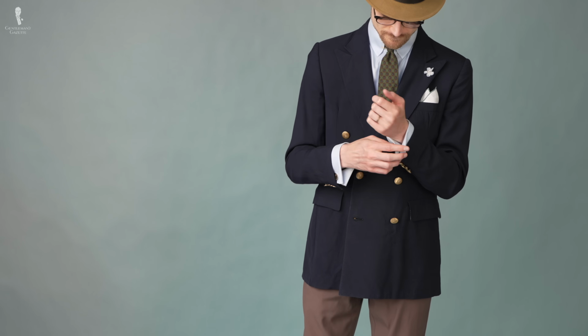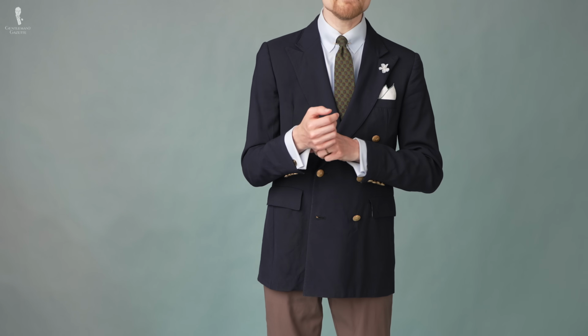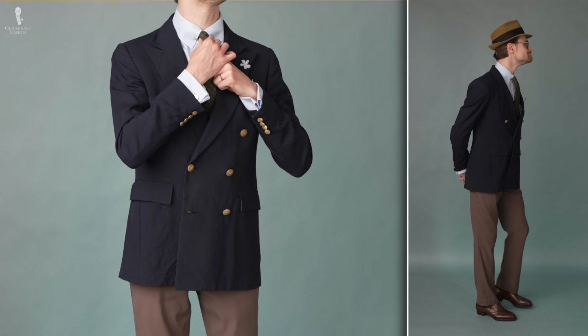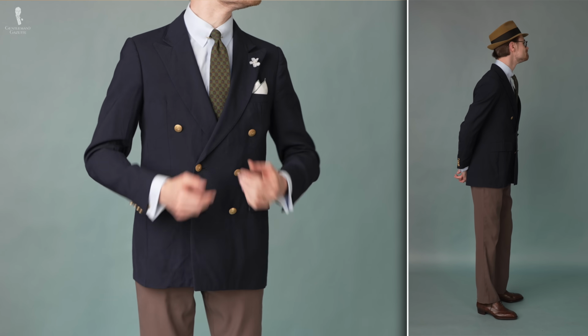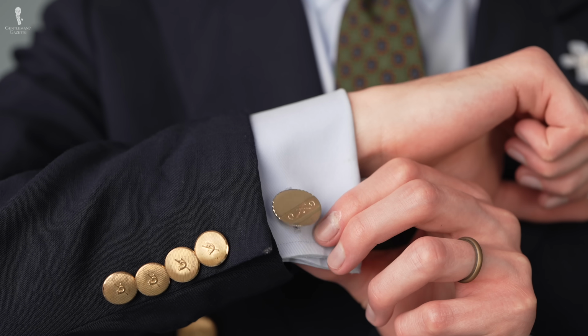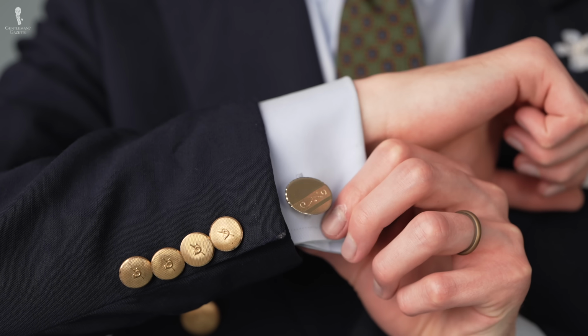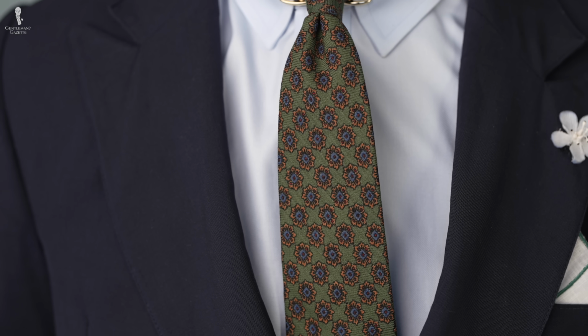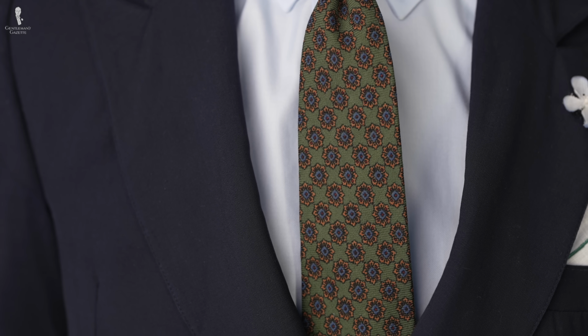To go with the brown tones in the fedora, I've chosen a classic color pairing partner for brown, that being blue. As such, I'm wearing a vintage navy blue blazer. This one is double-breasted and features gold buttons. Under the blazer, I'm wearing a plain blue French cuffed shirt from Charles Tyrwhitt, and in the cuffs, I've got vintage gold cufflinks inserted to harmonize with the blazer buttons. Also vintage is the wool challis tie I'm wearing. This one is in tones of green, blue, and brownish orange.